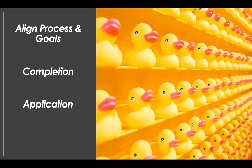When we talk about how to avoid those mistakes, there are a couple of main goals you want to focus on. Are students successfully completing their education, particularly degrees? In other words, are you wasting your time and money? And are they applying what they're learning to their daily role and to their next role in the organization. That's a very important thing to consider.